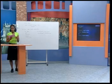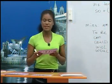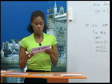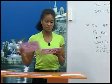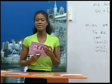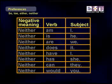Okay, notice that when we use neither, the verb is always positive. This is very important because neither has a negative meaning and can't be used with a negative verb. Also, we must change the order of the subject and the verb when we use neither. Okay, let's look at a table to show how we make sentences with neither. Please follow along with the chart.